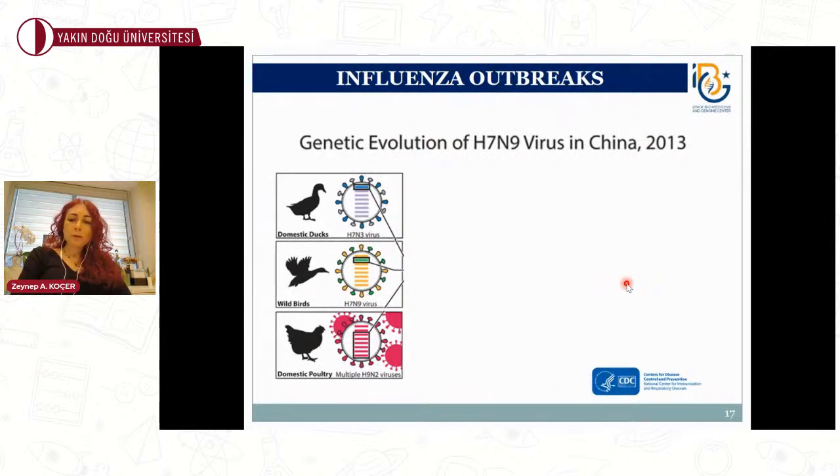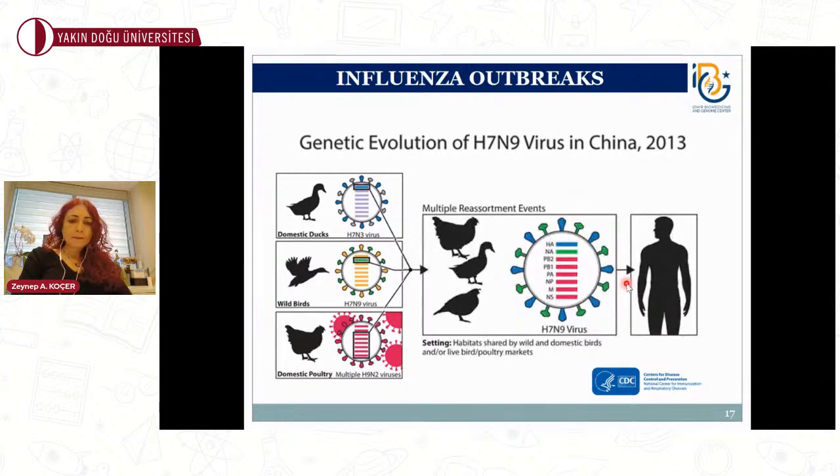For example, in 2013, one novel H7N9 virus appeared, and this novel H7N9 virus acquired its gene segments from viruses circulating in domestic ducks, from viruses circulating in wild birds, and also from H9N2 viruses circulating in domestic poultry. Actually, these H9N2 viruses circulate in poultry most of the time in many countries, but they're low pathogenic and it doesn't hurt anything, except maybe the egg fertilization rate or whatsoever. However, when they donate their internal genes to other viruses, this brings the danger together.